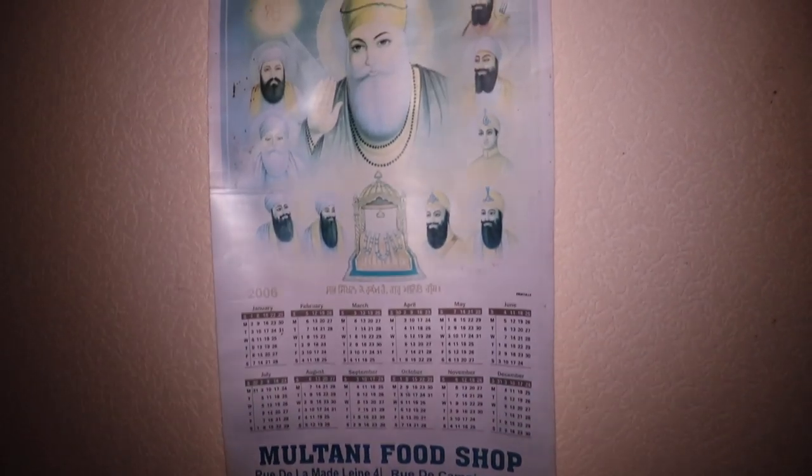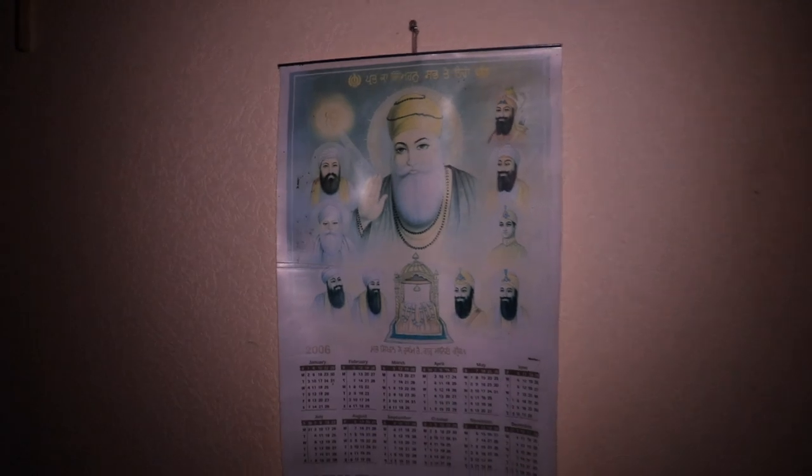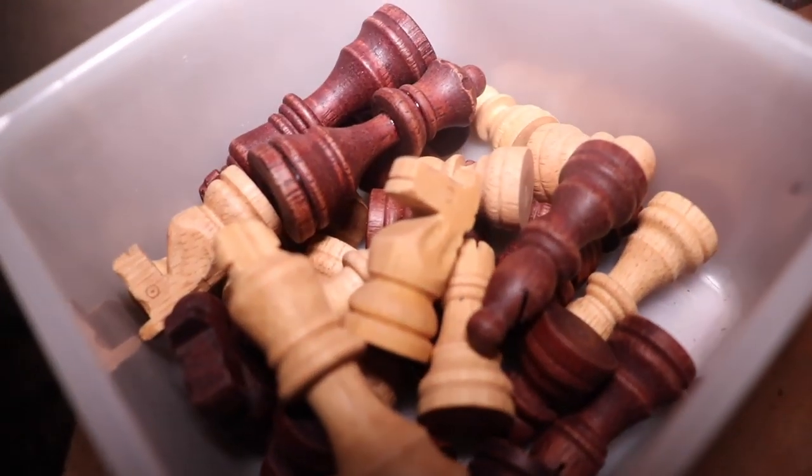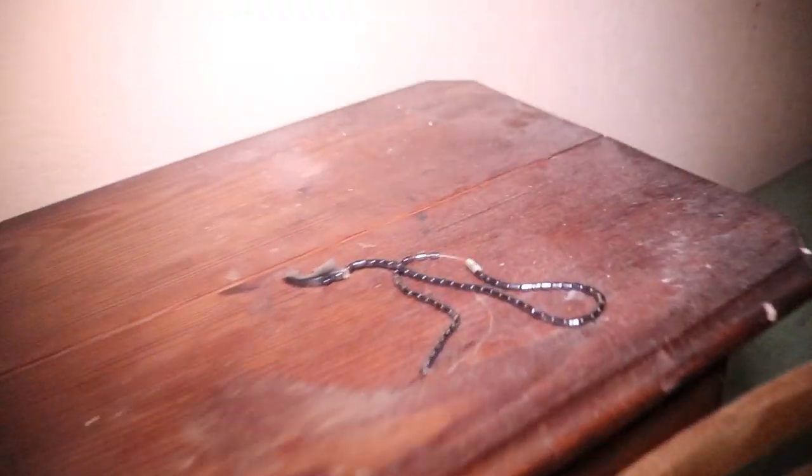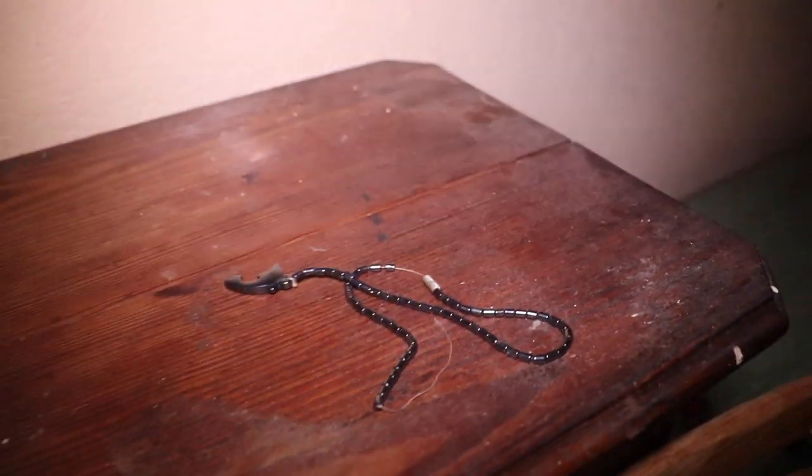A calendar. It's sort of, I think it's not Chinese. I don't know. Which range is that? Nice. Wanna play a game? So a necklace. Crazy.